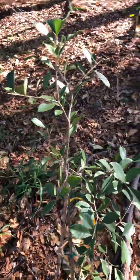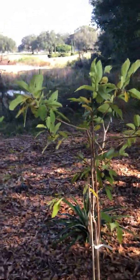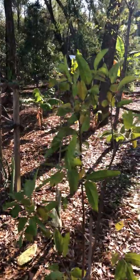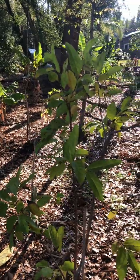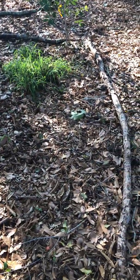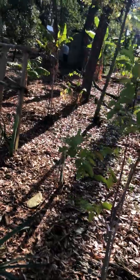Here we have a catley guava, or lemon guava. Last year it produced some guavas. They're nice and sweet. We have a sugar apple that actually broke off right here. I think something tried to climb it, but I tied that branch that was heading off to make it the main branch, and then it sprouted up another branch, so it actually looks better than it looked before. So that's going to do fine.